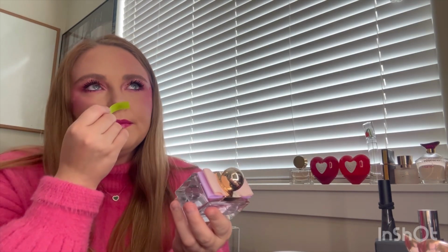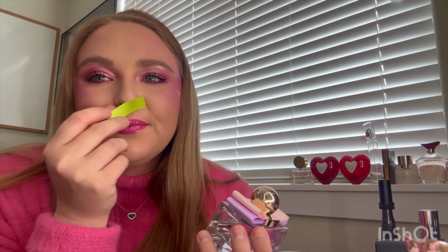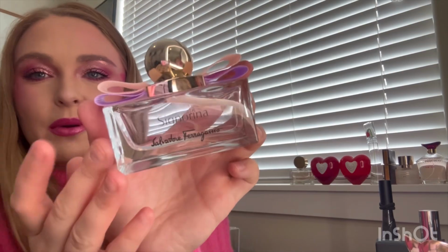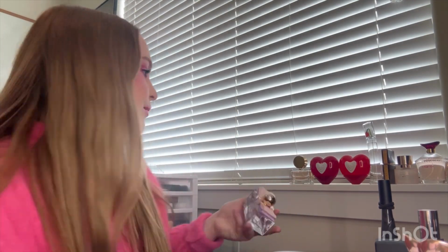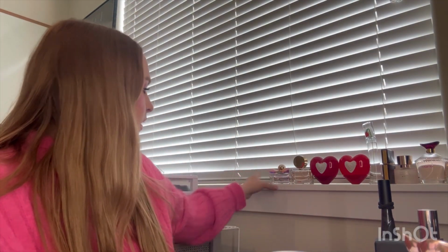But yeah, this one's good. Now that I'm smelling it, it almost smells like it's barely on the paper anymore. So I don't remember what I think about it, but I remember thinking it was a really beautiful scent when I bought it. I think it's a very clean girl aesthetic floral scent for sure. Okay.